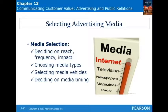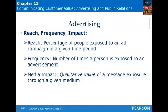Selecting advertising media: deciding on reach, frequency, impact, choosing media types, selecting media vehicles, deciding on media timing. Reach, frequency, impact. Reach: percentage of people exposed to an ad campaign in a given time period. Frequency: number of times a person is exposed to an advertisement. Media impact: qualitative value of a message exposure through a given medium.